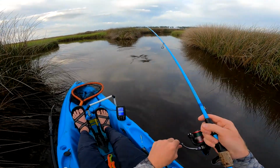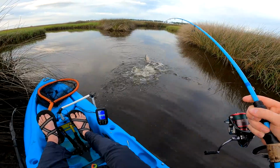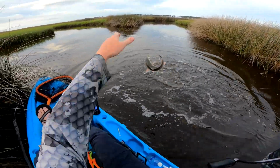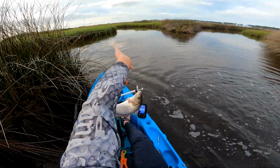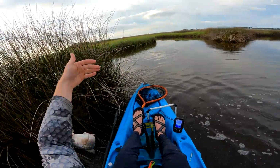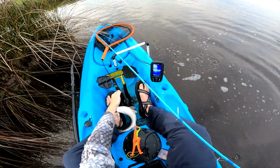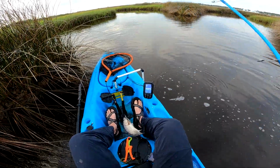There we go, there he is. Oh, right there. It's just a smaller redfish, little rat red. Still a pretty fish though. Man, I'm having a hard time grabbing them. Pretty little rat red here.